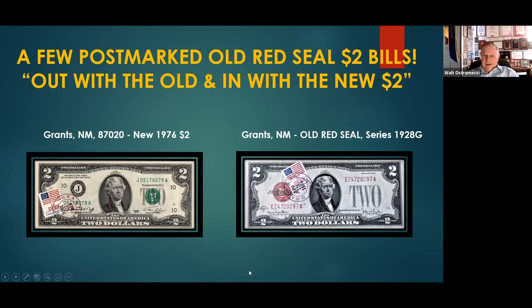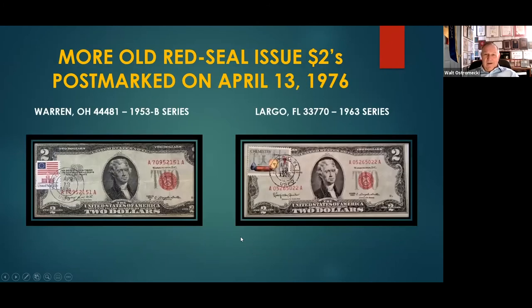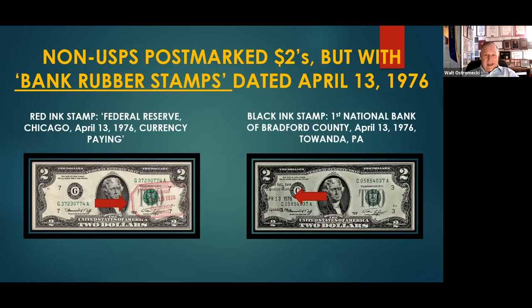These came in a collection to me a number of years back. And then again, well, there were more of them. Warren, Ohio had one. Largo, Florida did one. And there were several others that postmarked the old. Again, these shouldn't have been done, but it was collectors. It was fun. It was a bicentennial. And it was one heck of a fun day.